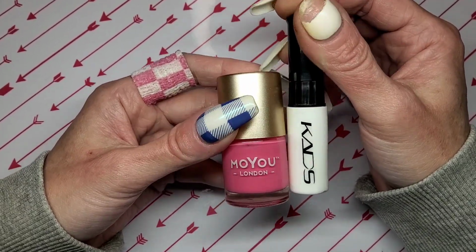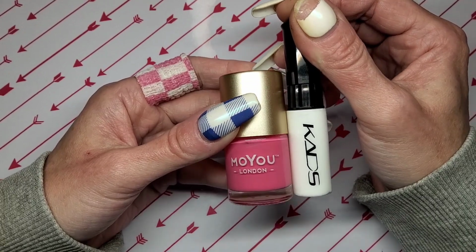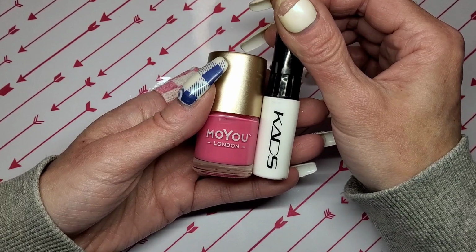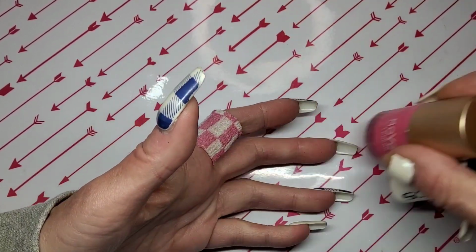I've got quite a few colours of each, and I love them, can't fault them, and I can't wait to do some designs with them. So that's the brands of stamping polish I'll be using.